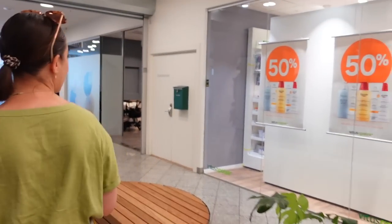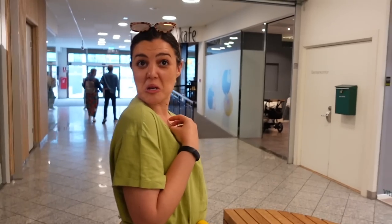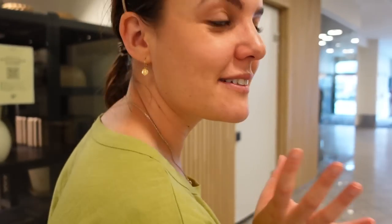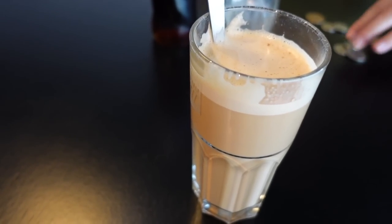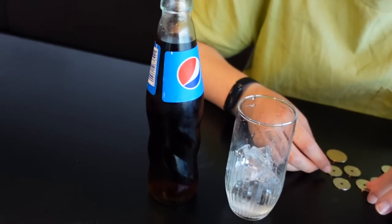We came inside the 70s building and it's a bit of a shopping centre. Cafe. This is definitely where you'd go to get all your toiletries. We need a pit stop. We've stopped off and it's another cafe latte and a Pepsi. Sorry, their coins have holes in them.